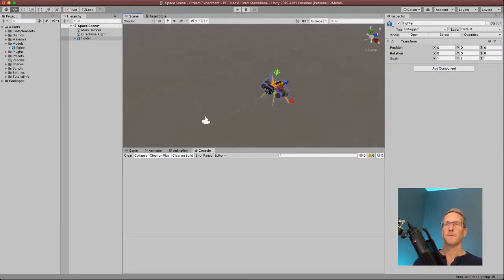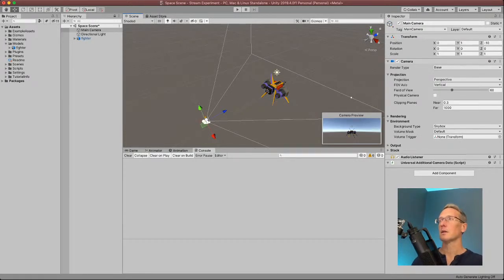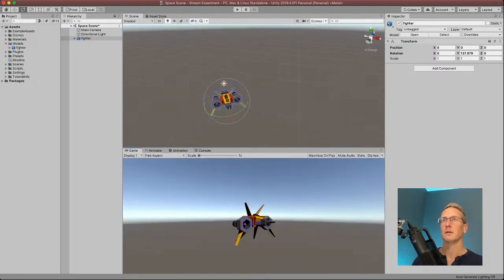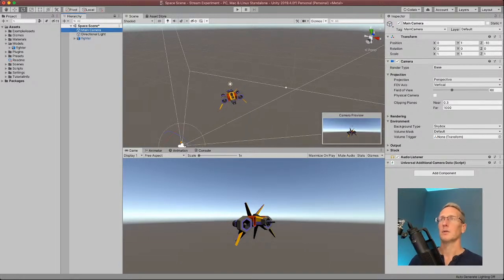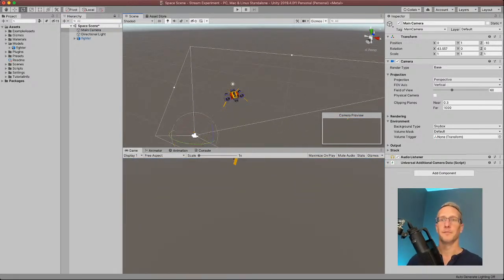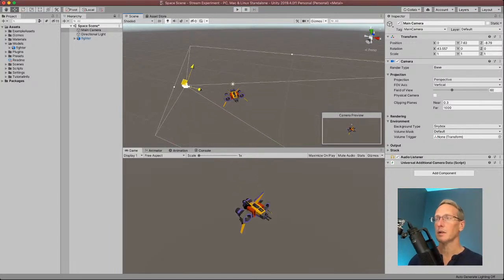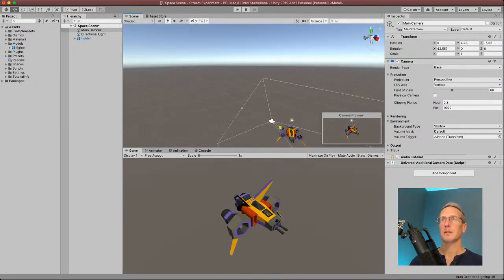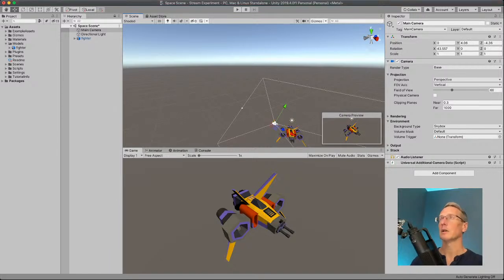Cool. All right, so I'm going to take my camera, and currently it's facing around, so I'm going to rotate my spaceship towards the camera, a little bit offset, and then let's see what we're seeing in game view. And I think I'm going to rotate my camera down and move it up, and then move it towards the ship a little bit. Yeah, cool. All right, that looks good.